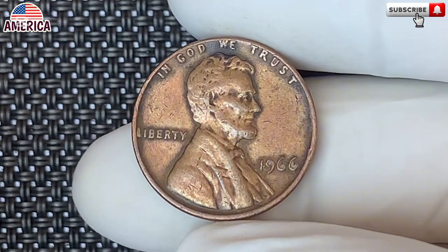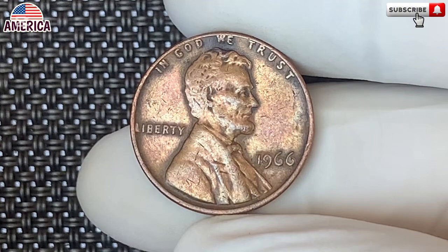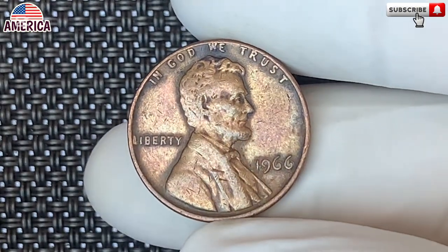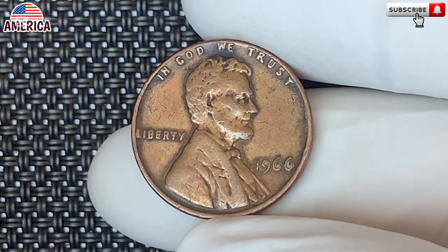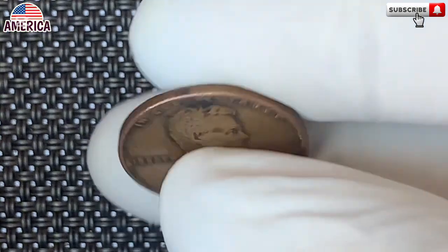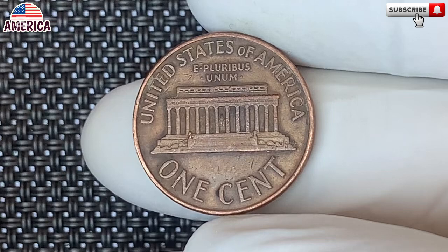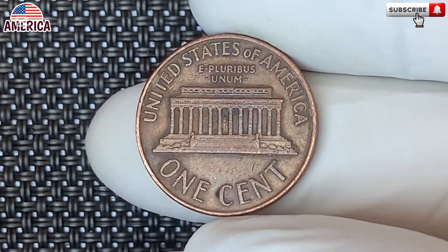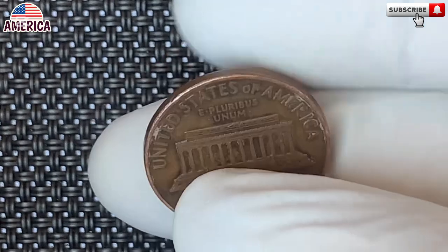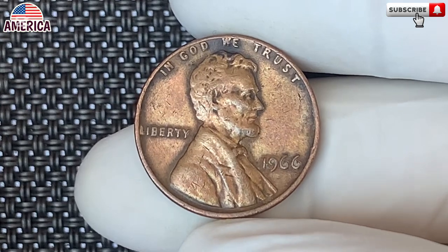The Lincoln penny has been a staple of American currency since 1909, when it was first introduced to honor the 100th anniversary of Abraham Lincoln's birth. Designed by Victor David Brenner, the penny has undergone several design changes over the years, but the Lincoln portrait on the obverse and the reverse featuring the Lincoln Memorial are the most iconic and recognizable. The 1966 Lincoln penny, in particular, is often overlooked because it was minted in large quantities, making it seem like an ordinary coin. But what if I told you there's more to this penny than meets the eye?